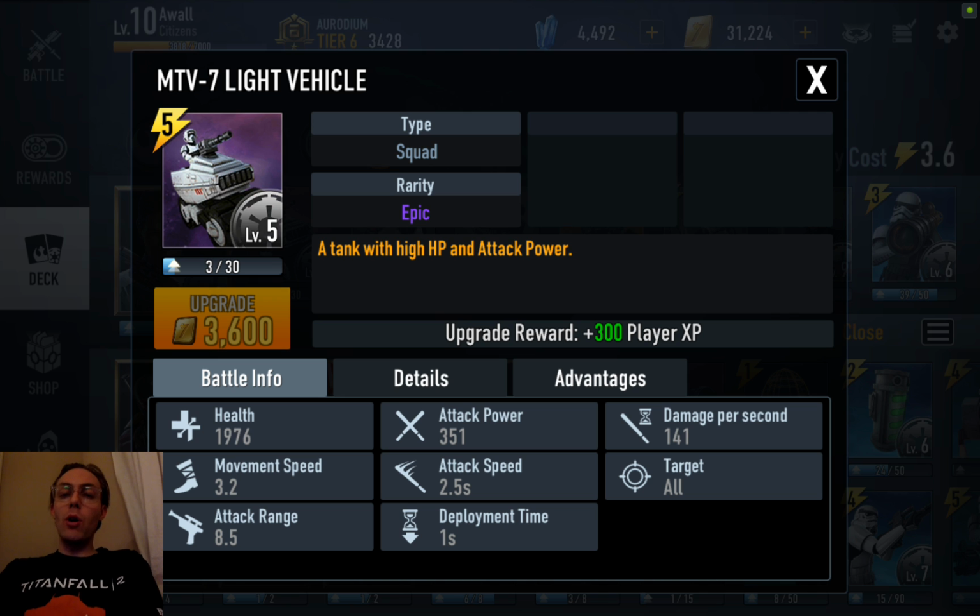This one is going to be all about the MTV-7 light vehicle. This is one of the cards that you guys have been requesting a card review for, namely because I think it's a tough decision as to whether you should use this vehicle versus the AT-ST. I've already done a card review on the AT-ST and on Ben Kenobi, which is an amazing counter to the MTV-7 light vehicle. And in the other card review videos, you asked for gameplay.